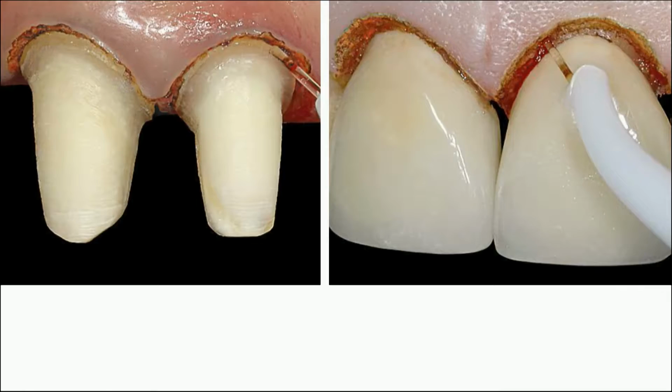So if you've got a case like this, for example, where you want to go around these couple of crown preparations, we can basically just skirt around those with the tip of the diode laser, and we can control bleeding, we can reduce fluid, and in fact we can then go on and take an impression at the same time. So that can be very useful if you're doing particularly multiple units at one time, which is often how people would work.